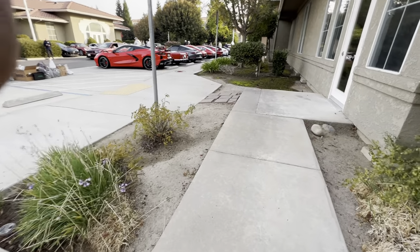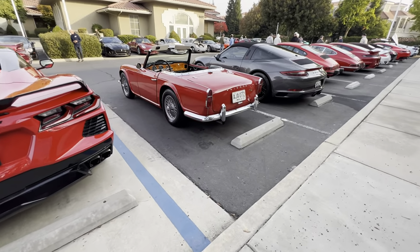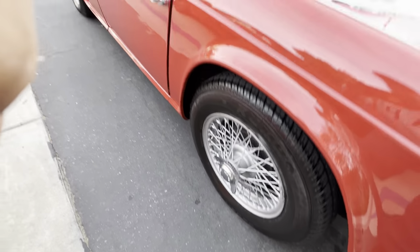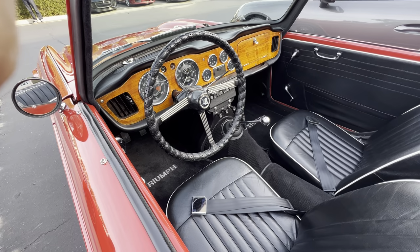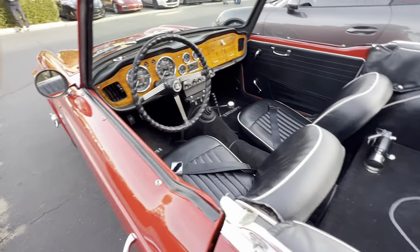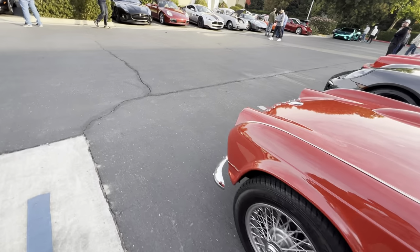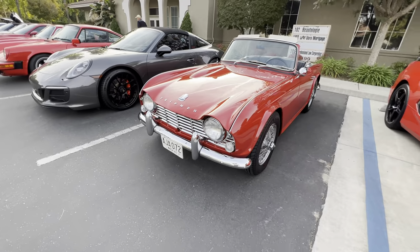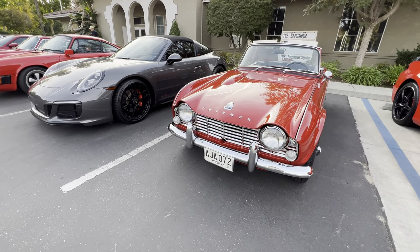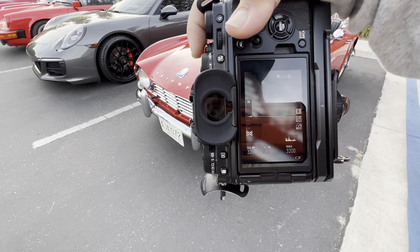Just want to show you guys this Triumph right here. Really cool. Took a lot of photos of this one right here earlier. Just love everything about it, from the wire wheels to the interior. That is so cool. Has the fire extinguisher right there. A lot of details. This looks almost just like a Nissan, the Datsun Fair Lady, but it's a Triumph, the Datsun 2000. Just love the little groove right there. That is so cool. Let me get a picture of that.